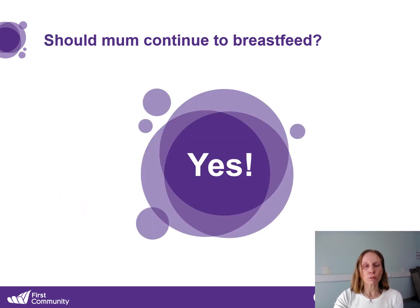Should mum continue to breastfeed? Yes, absolutely. Breast milk is the best nutrition for babies. There are many health benefits to breastfeeding for mum and baby. As not much cow's milk passes into breast milk, you may find your baby can tolerate you eating small amounts of milk in foods.